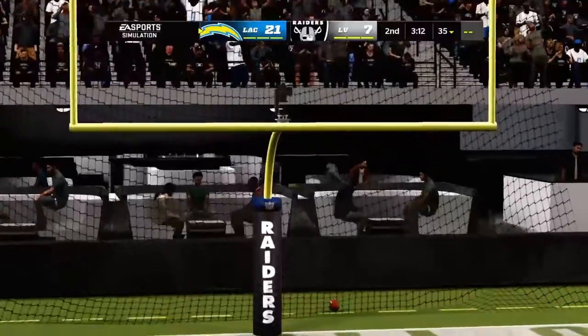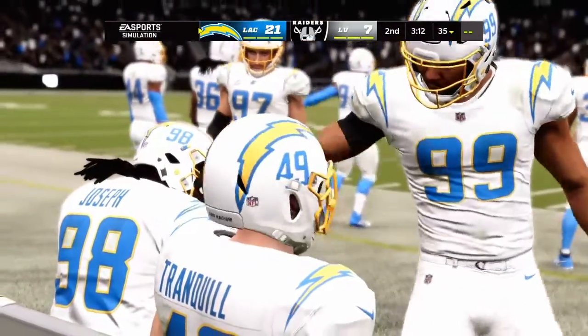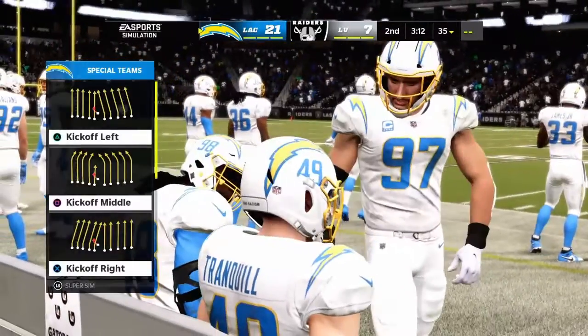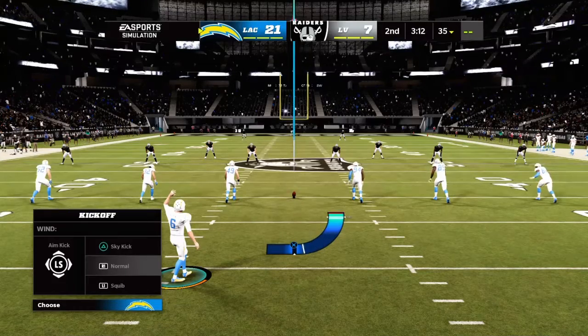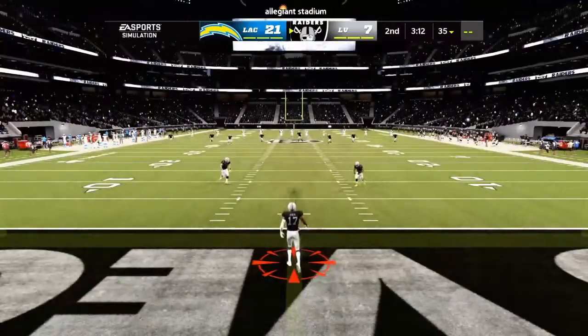Extra point good by Hopkins. And it's now 21-7. So not only the cough up, but then the pickup on the other side, the scoop, and the score the other way, the fumble return for a touchdown. So here's the kickoff now as they'll get it again following that fumble return for a score.